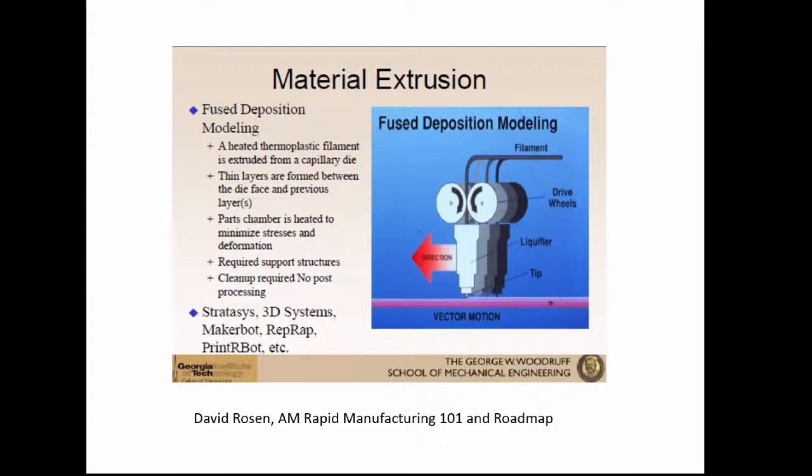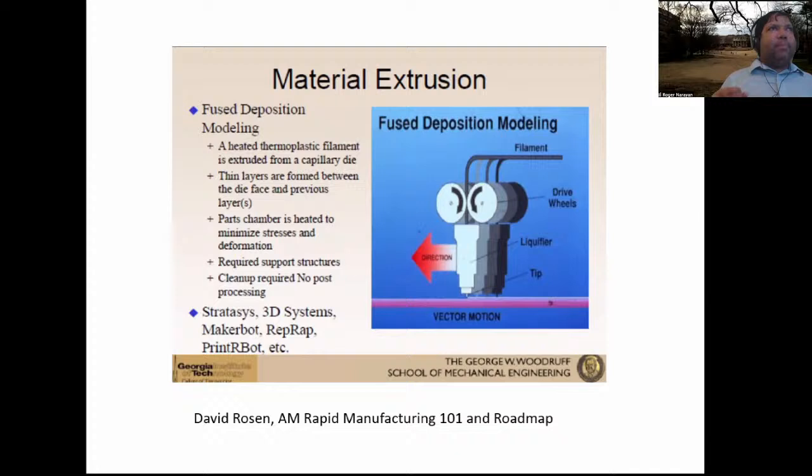And then you can move the stage down in order to build one layer of this filament over another layer of the filament. So you're moving the stage down, you keep drawing sheet on top of sheet, and as you move the stage down, you can make the structure taller and taller.